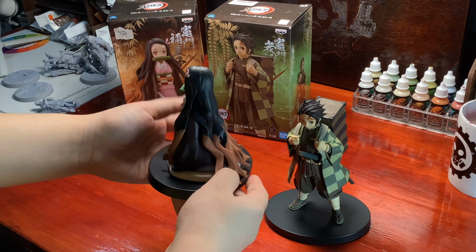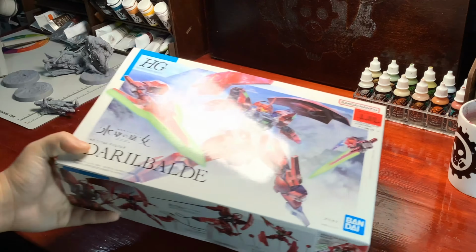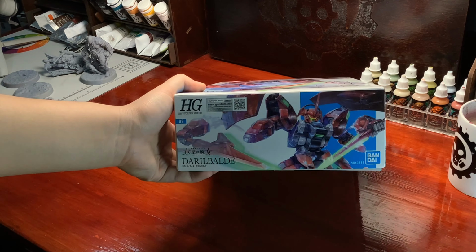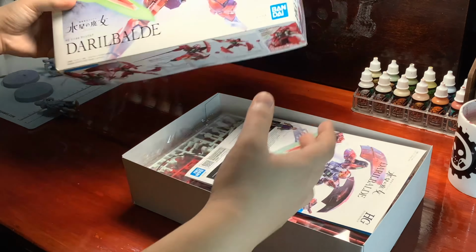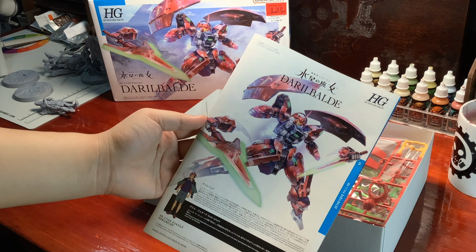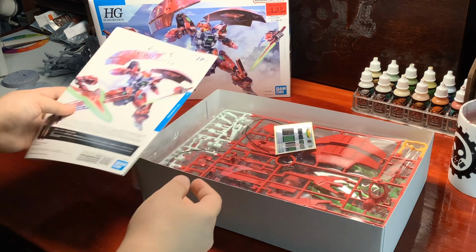So that's really awesome. And lastly, I wasn't planning on getting this Daryl Balde kit, if that's how you pronounce it. It's nice, but I'm just not super into it. But then I remembered it might get hard to buy this again down the road, just like what's happening with the Elfrit and some of the other Witch from Mercury kits. So I figured I'll buy it now at a sale price and just have it in the backlog.